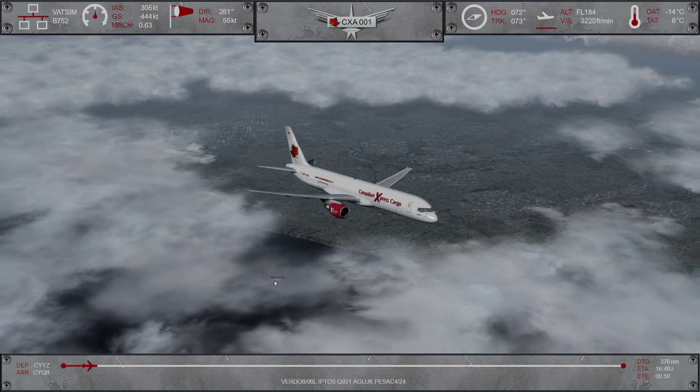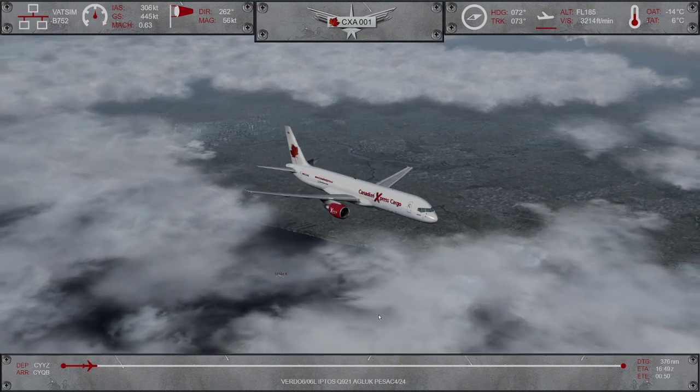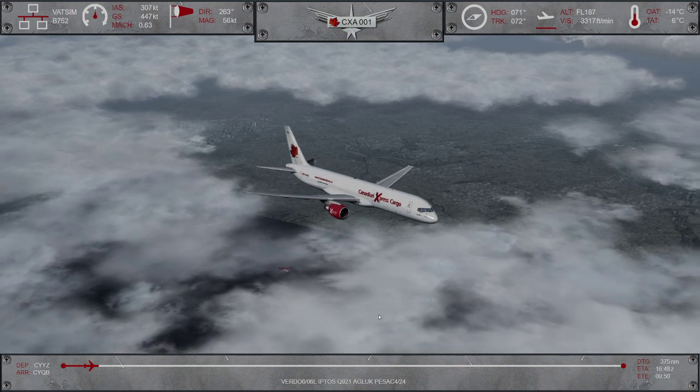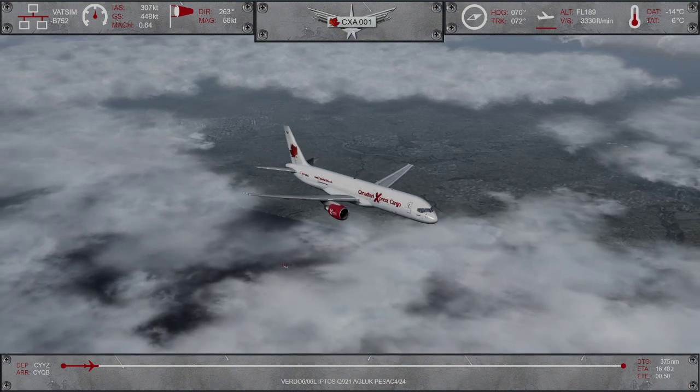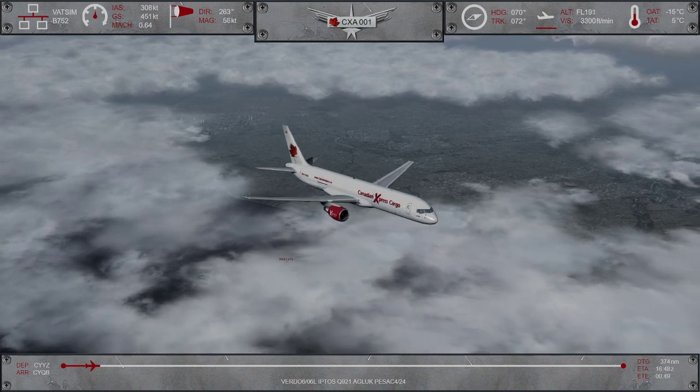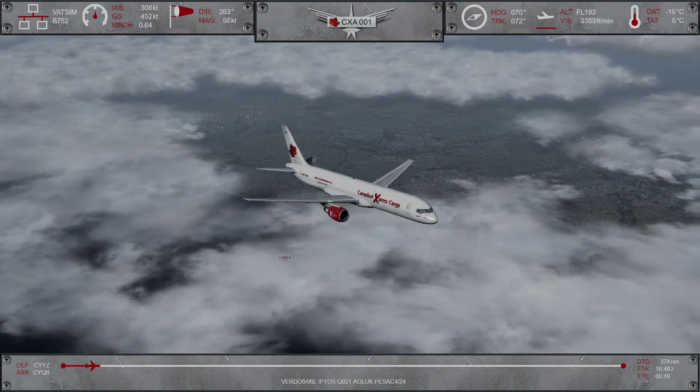Another aircraft, a 777, just below us. And crossing transition. Resetting altimeter to standard.